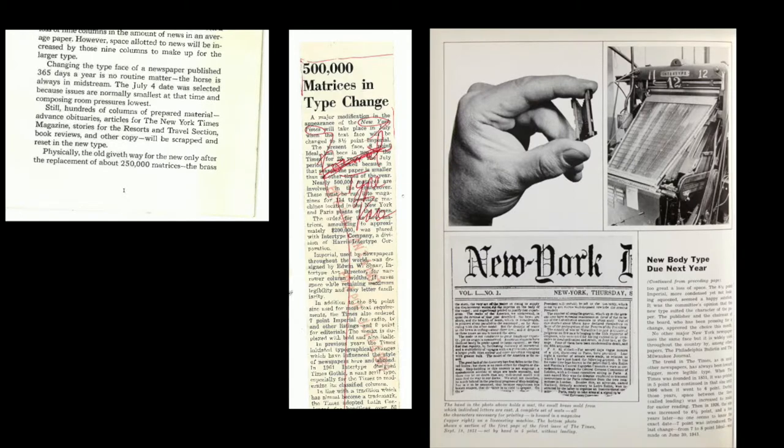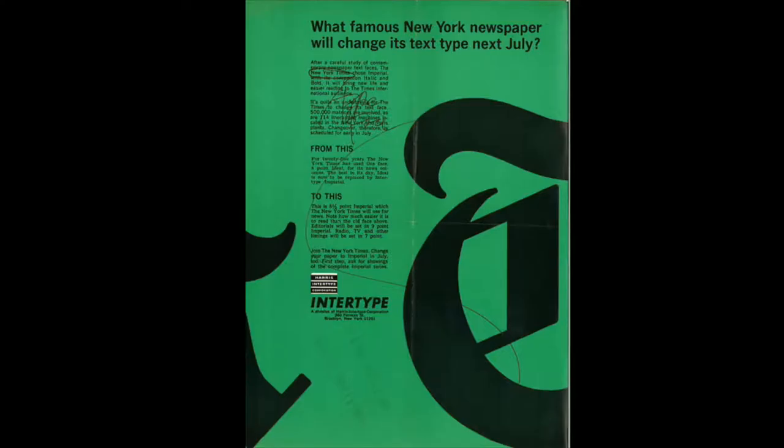Intertype took the opportunity to invite other newspapers to buy Imperial, since it was so brilliant. And as Matthew Carter told me, he thinks it's probably one of the only faces that they actually drew themselves. So it's a very useful, actually quite beautiful text font.